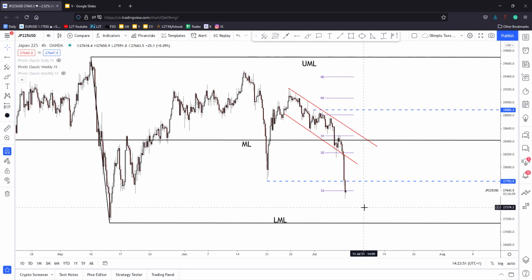A further drop here could force the Japanese yen to continue to resume its appreciation versus its rivals. Okay, so maybe the British pound versus Japanese yen could continue to drop, maybe the euro versus the Japanese yen continue to drop, maybe the Canadian dollar versus the Japanese yen could continue to drop, and so on. Okay, so we'll have to wait here.